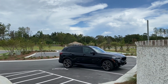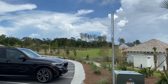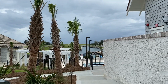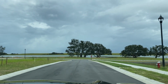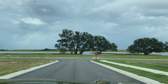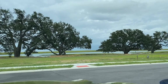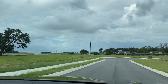So that is it. So we're real excited. This is where John has wanted to be from the very, very beginning. And I fought it just because I didn't want to build. And here is the end of the road, right on the intercoastal waterway. That's the end of the road there. There will be huge houses down here, of course.